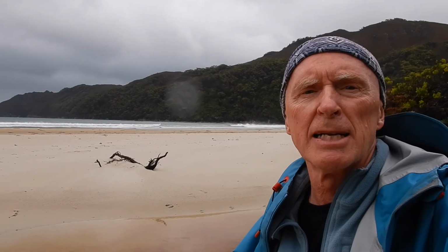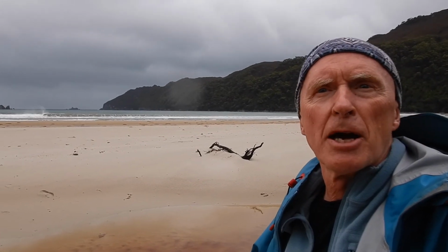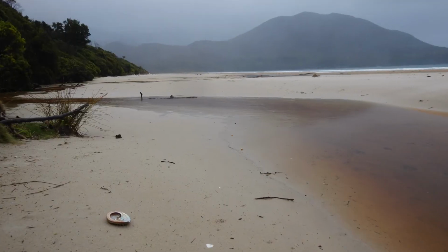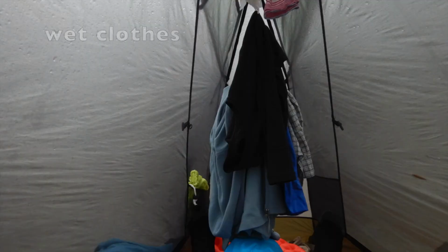By the time we got here, everyone's in their tents. It stopped raining for a little while, so I've decided to come out and have a look at the beach and rinse out my socks, which are full of dirt and sand and mud, etc. Quite a pretty place. We're the only campers here. The last trekkers in this area were on the 9th of January, so it's not a particularly busy area.